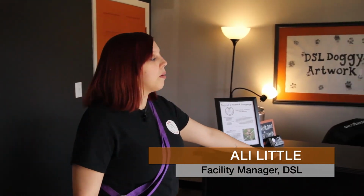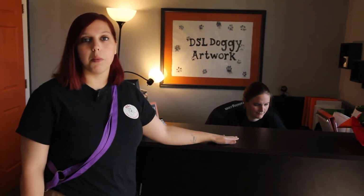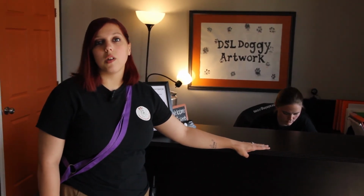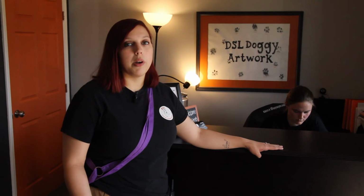So this is our lobby. This is where we do all our drop-offs and pickups. Anytime a dog comes in for boarding, we have a scorecard that we go over with all the belongings that they bring. The only thing that we require that is brought is food. Anything else that you bring, we appreciate and we'll put in their kennel. So we even have a client who brings a t-shirt that smells like hers so that the dog feels a little more at home.